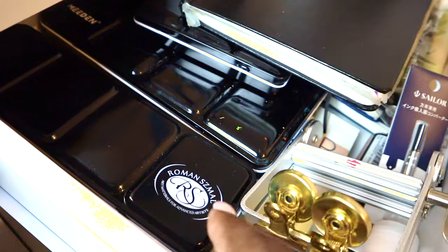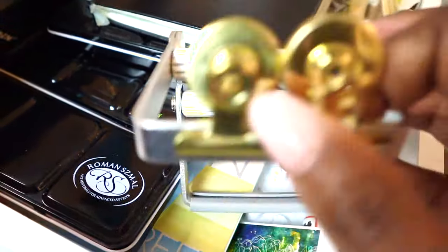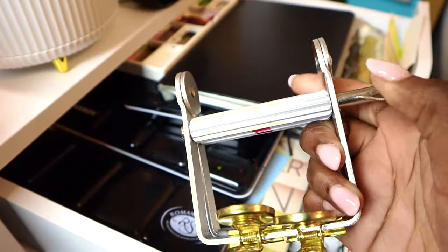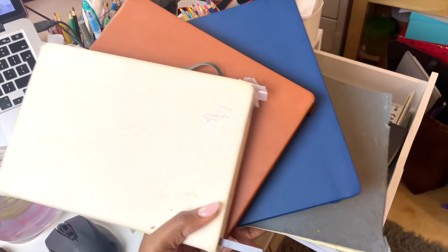Now, to start things off, I have my Roman Szmal in my top drawer, as well as my tube squeezer, my most used sketchbook, some clips, just bits and bobs that I would want to use and reach for. In terms of the sketchbooks that I have, as I said, they are my most used sketchbooks.